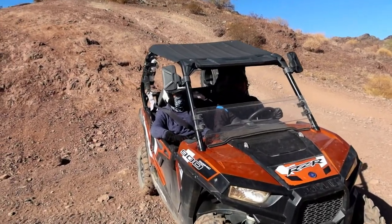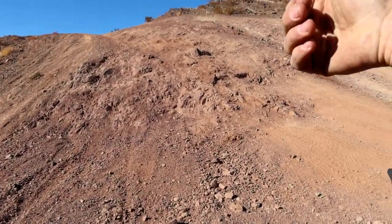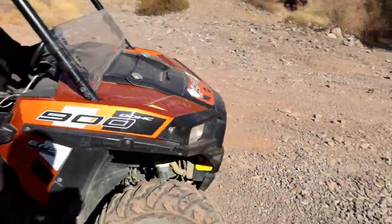That's good driving though. Get on the throttle. Yeah, just go. Because you were coming down this little ledge. I don't know if you saw me. Get over it. Good job.